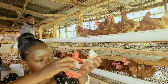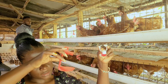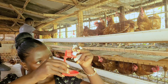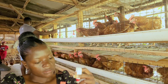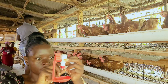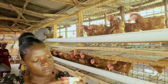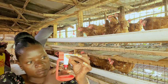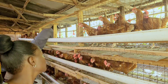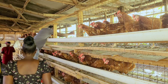For example, these are nipples, water nipples. This is what we use to take water. And we found out that the water was leaking, and some were not strong, so we had to replace them with new ones. And this is one of the new nipples that we're going to replace after removing the old ones.